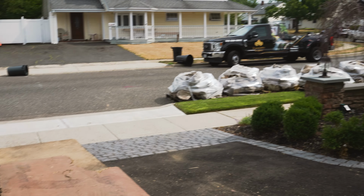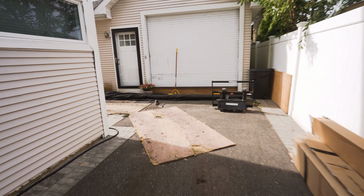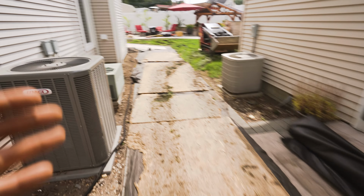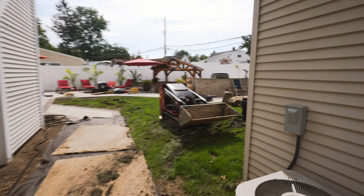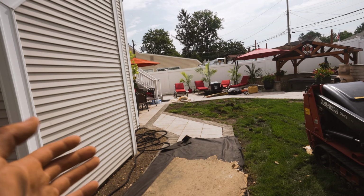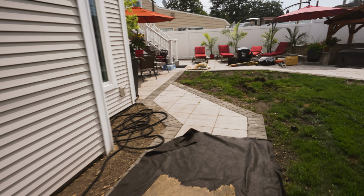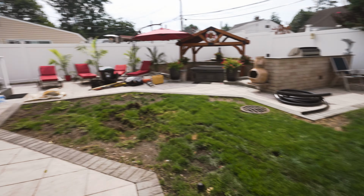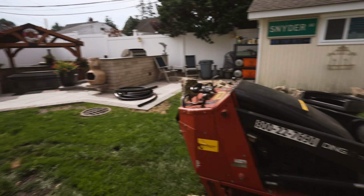But anytime we're doing a project and we have boulders staged in the street or the driveway, it always adds an additional level of difficulty because all of our boulders have to get in here with this machine, and we don't really have anywhere to stage it. We don't want to put it on the concrete because we don't want to ruin that. We can't put it in the grass because this whole grass area is going to be the pond. So that's going to be the most difficult thing about this project.